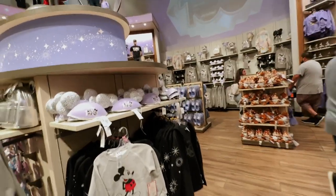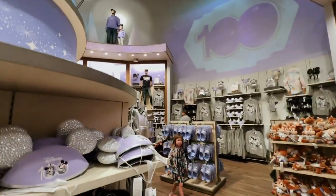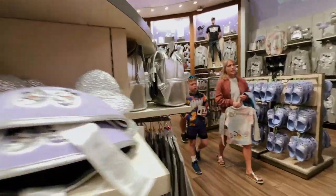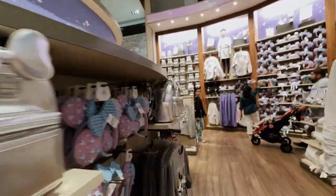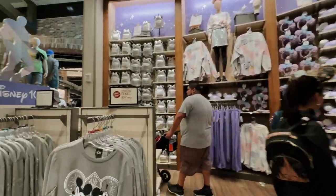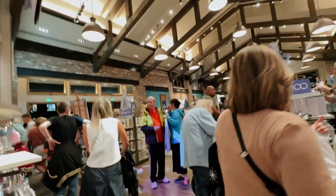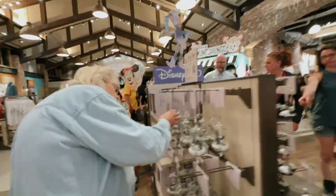All right, so we made it into the big Disney store, and we're in the section of the 100th anniversary of the Disney company. I think that's what it is, guys. I'm not a Disney influencer. I really don't know, but I thought I would show you guys a little walk around. Yeah, so it's kind of warm in here, to be honest.